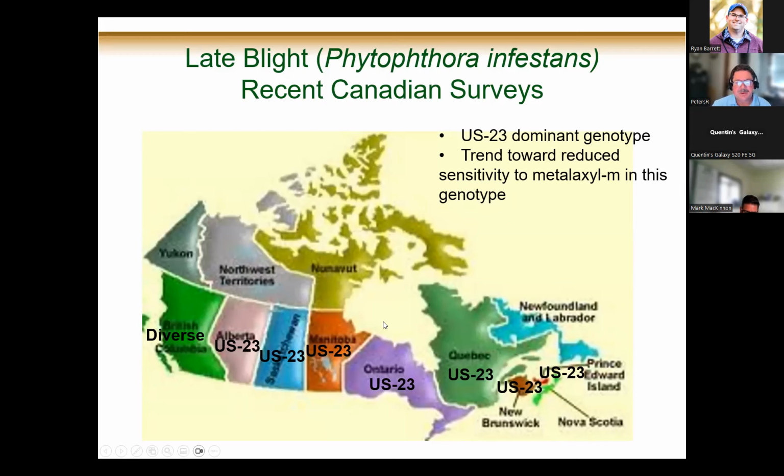And the reason that's important is this beast came in on tomato transplants. Back in 2009, 2010, Brian Beaton and I were looking around at some of the box stores, and we were finding tomato transplants infected with late blight and carrying this US 23 strain. And that's why this has come in from southern US and displaced a lot of the older strains and has become the dominant one as far as we know now.